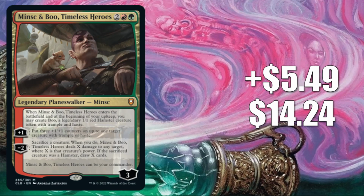Minsc and Boo, Timeless Heroes, up 549 this week to 1424. That is a 63% increase. And this has started appearing at times in some Legacy land-centric builds and 4-color control. We'll have to see if that sticks. Regardless though, this is a fairly popular commander, and it appears in the 99 of some builds there too.